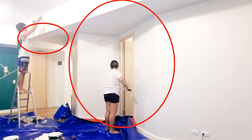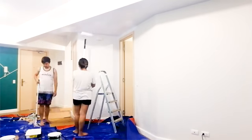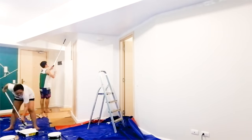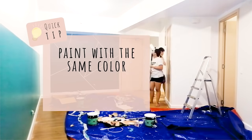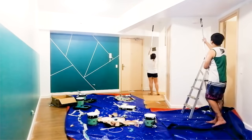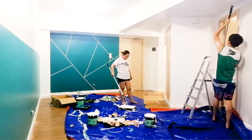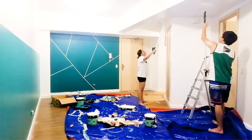These awkward structures on the ceiling and walls make this area dark. So we painted this area white to brighten it up. Also, if you have awkward areas like this, paint them with the same color and avoid contrast so the lines will become unnoticeable. Notice that I already stripped down the masking tape, resulting in these geometric lines.